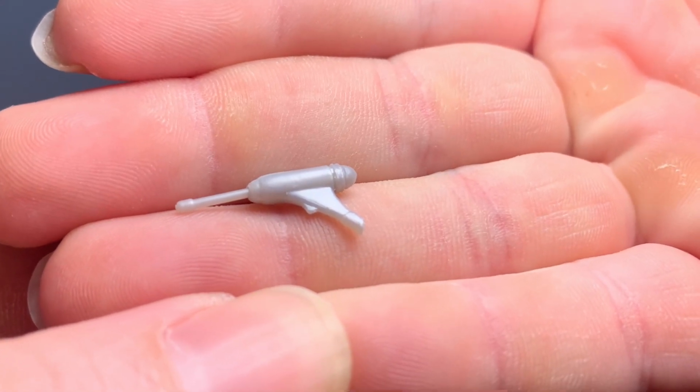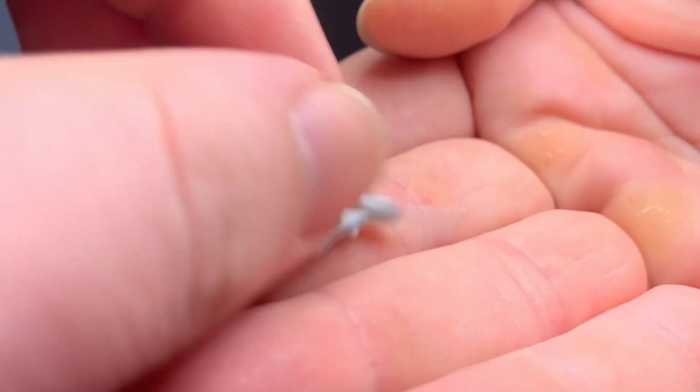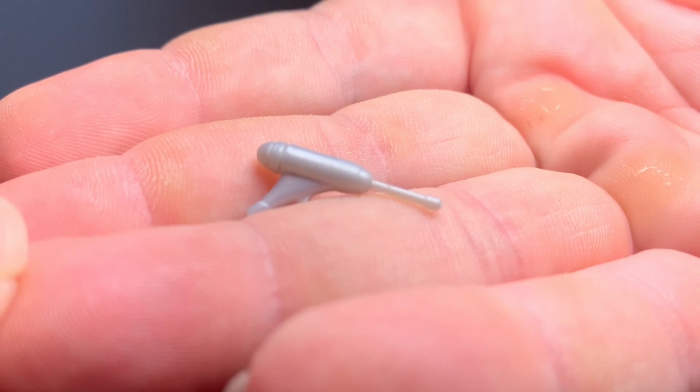But we have her Naboo Defender pistol here, cast in a very light gray silver plastic, and it looks really nice. Nothing too fancy, too crazy.